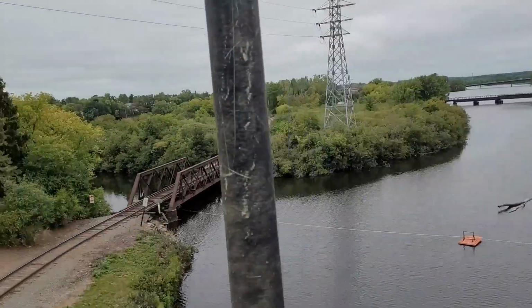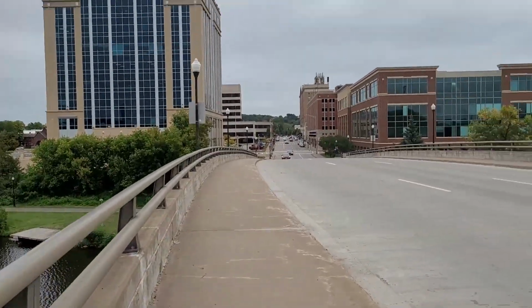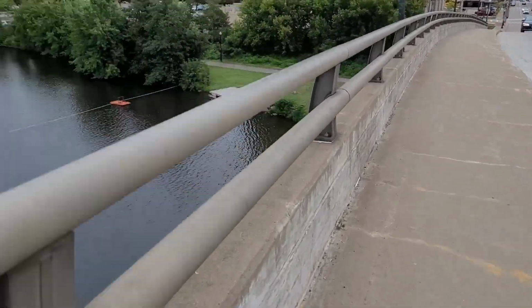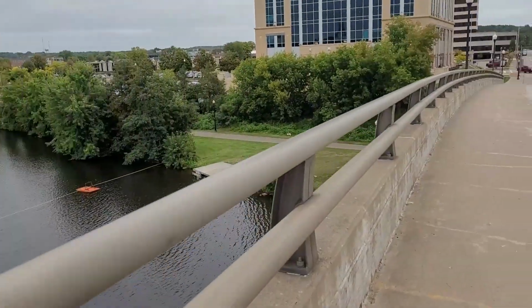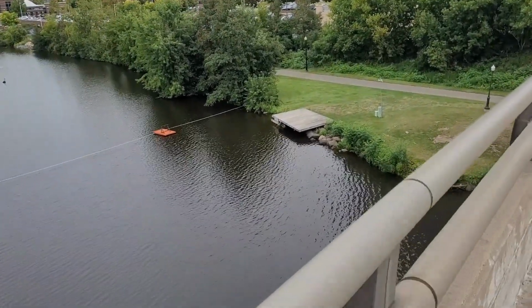Train splits to cross the river in two different spots, three bridges in all, I guess. These have some warning signs about passing beyond that line. Weird looking dock. Doesn't look safe to walk on.